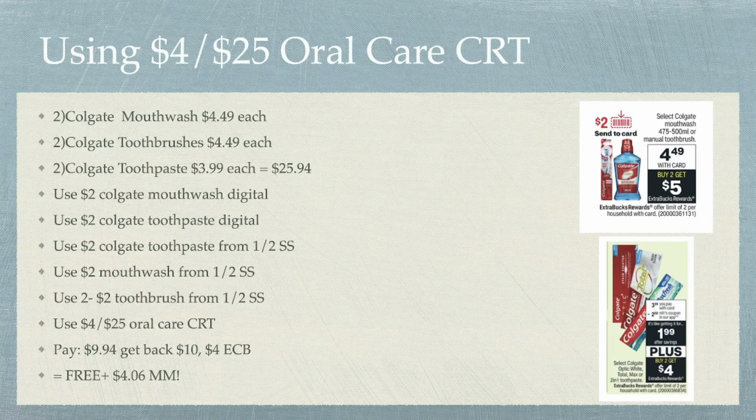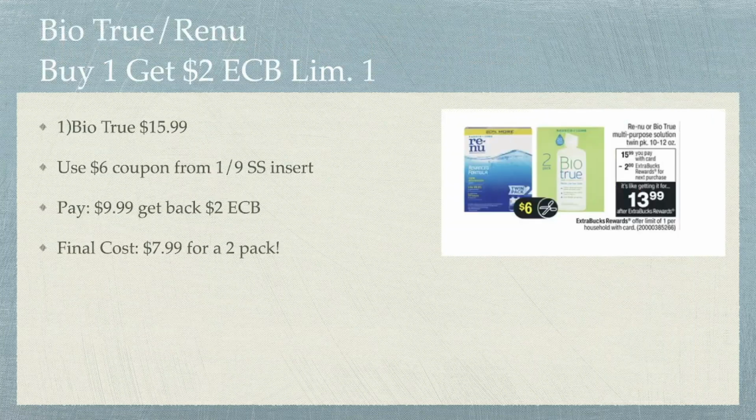You'll pay $9.94, but then you're gonna get back a $4 Extrabuck for the toothpaste and a $10 Extrabuck because you did the deal that you see in the top right. You did that deal twice in one transaction. So instead of getting 2 $5 Extrabucks, you'll get 1 $10 Extrabuck. That makes your cost free and a $4.06 moneymaker, which is incredible.